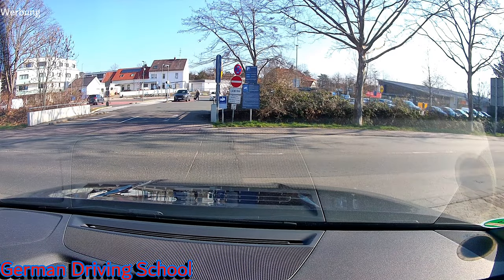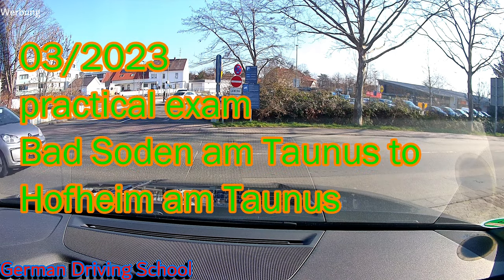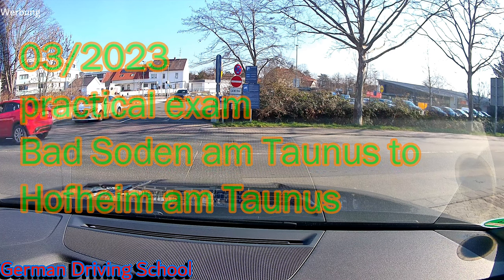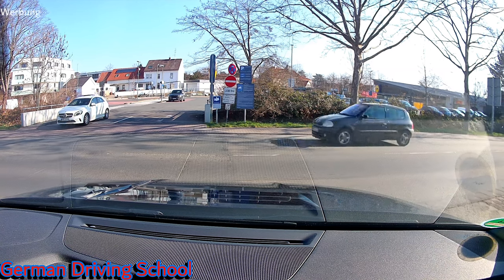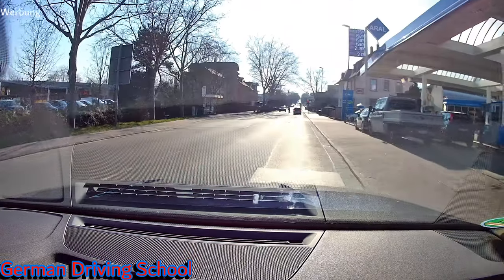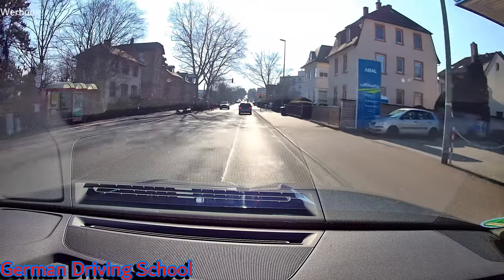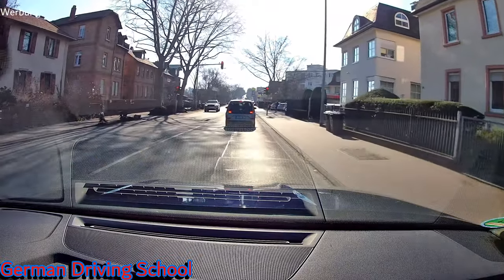We are starting a driving exam in March 2023 on a very nice sunny day from Bad Soden am Taunus Esso gas station to Hofheim am Taunus TÜV service center. We are leaving the private property to the right side. And first of all, the examiner wanted to go directly to the highway.